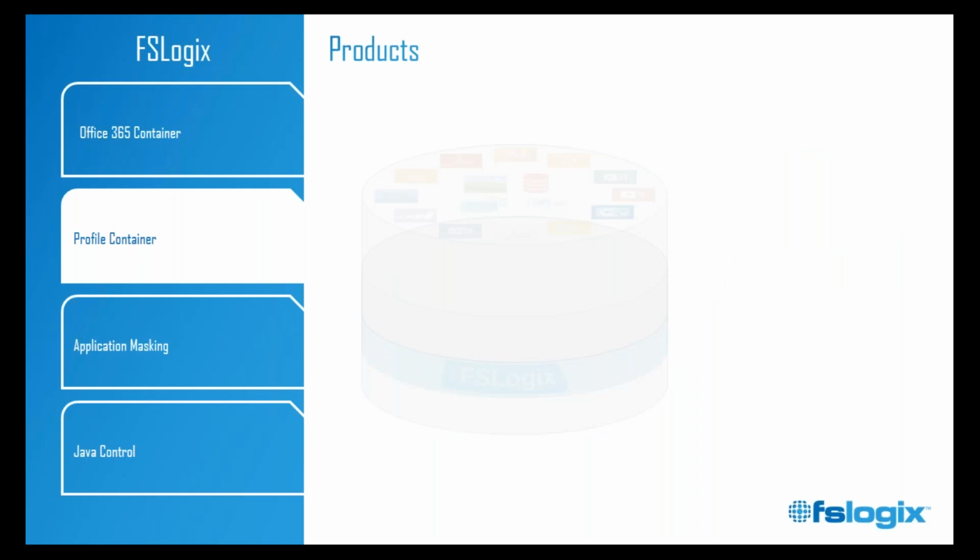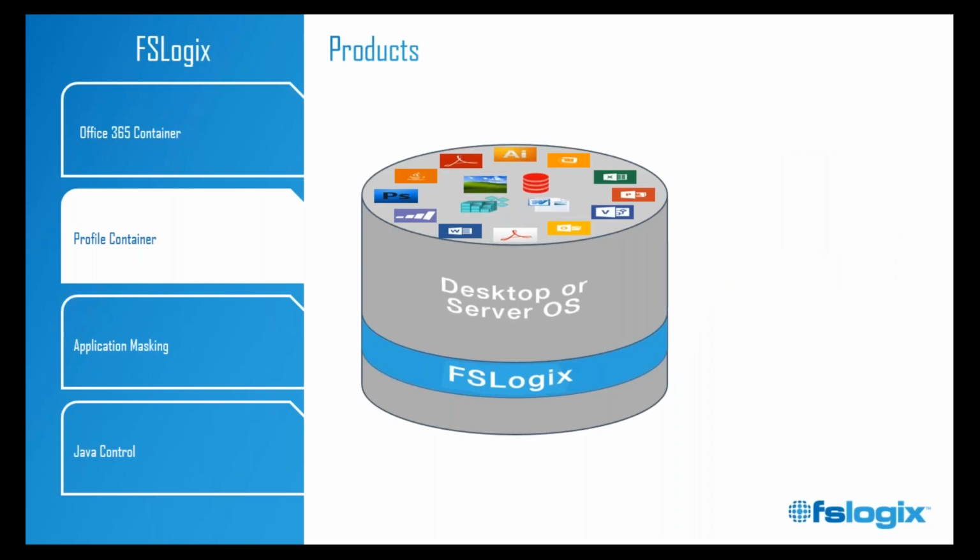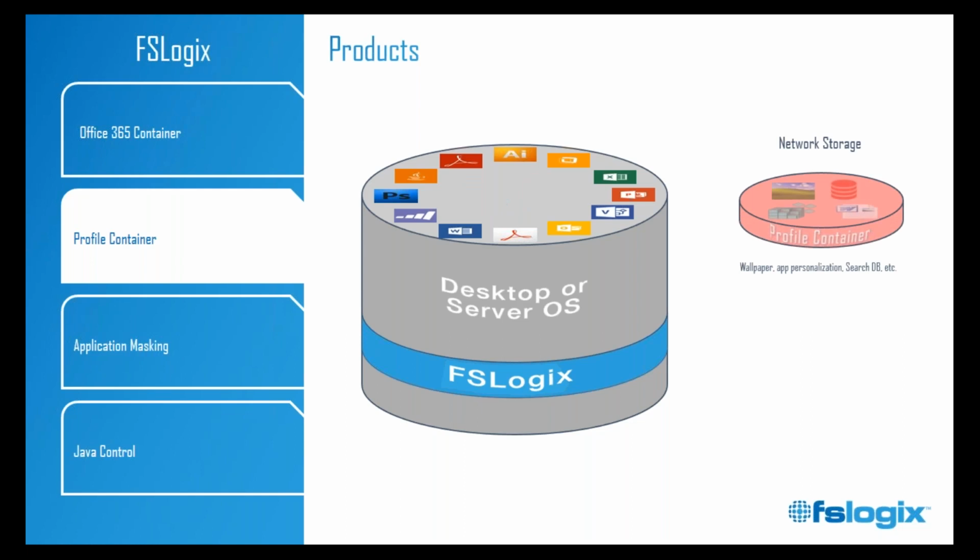And then our next piece of technology is our profile container. Now, the profile container is not all that different than the O365 container. Same technology. We're going to take all that stuff, we're going to intercept it, we're going to put it out on a network storage share, right? And we're going to access it as if it was local. And when we're done here, you'll see me dig into what we're doing, and you'll see what I mean by access it as if it was local, right? So what we do is we intercept those folders, C:\Users\%username%, throw it into a container. So now we get to do block level reads and writes versus file level reads and writes.